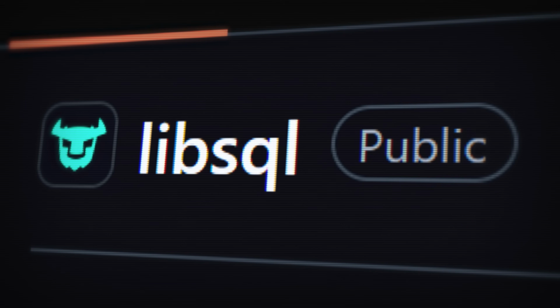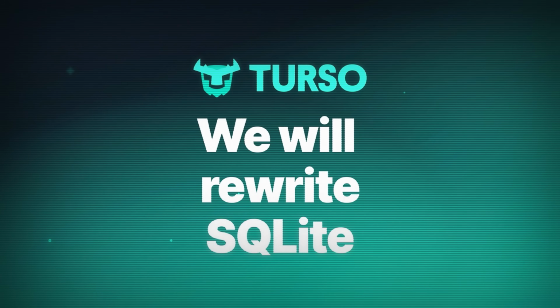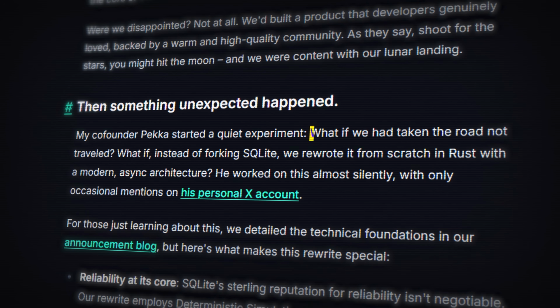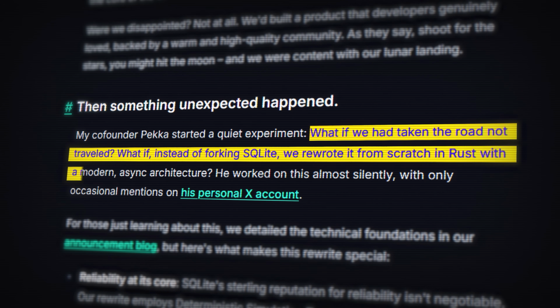But Turso didn't stop at a fork. In 2024, they announced they were rewriting SQLite entirely, from scratch, in Rust, a memory-safe language, not building on Richard's code anymore, replacing it, a clean room implementation with no ties to the original architecture. A fork still depends on the original. A rewrite depends on nothing. They wanted to control their own destiny.